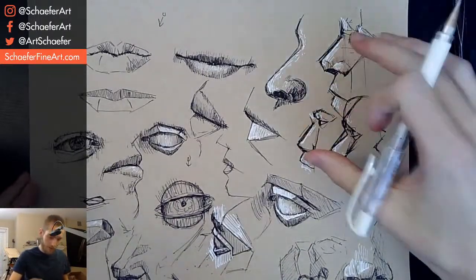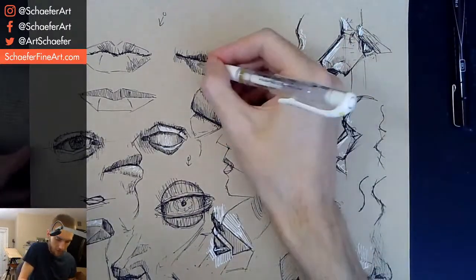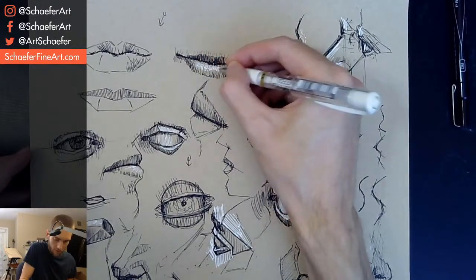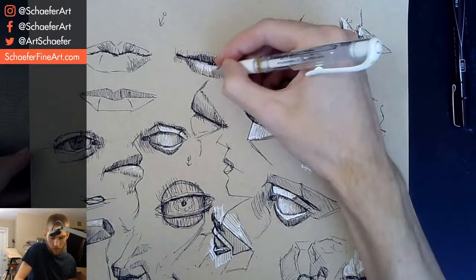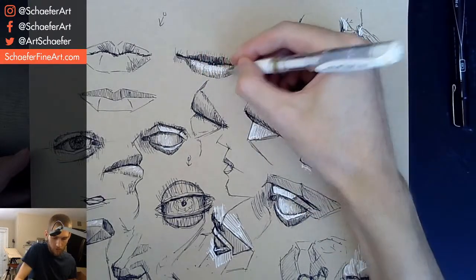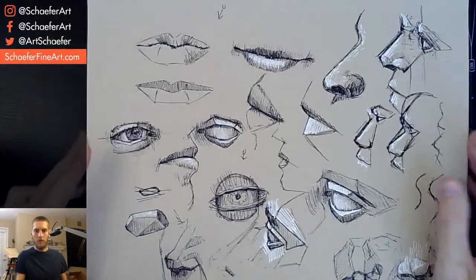I really like this section over here. The lips are pretty nice too, the way I started out. I started out pretty loose and then I started focusing on straight lines and really blocking, focusing on the simple forms.